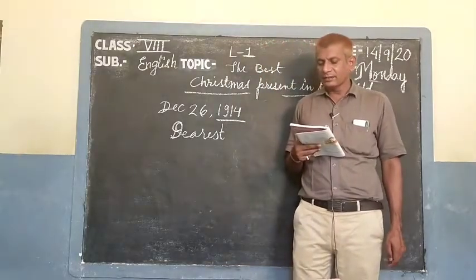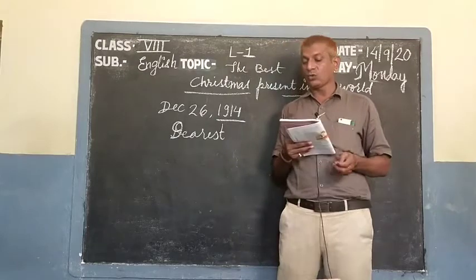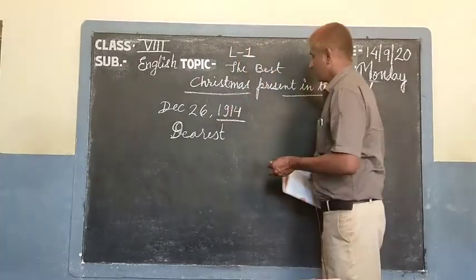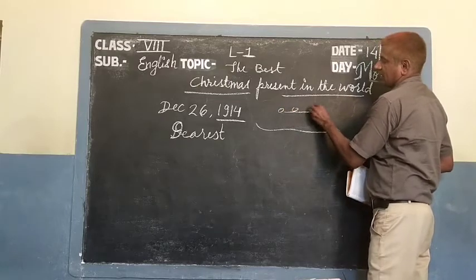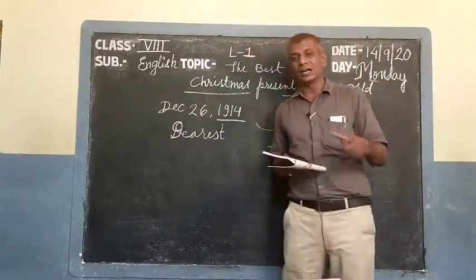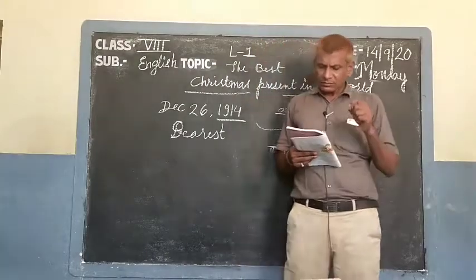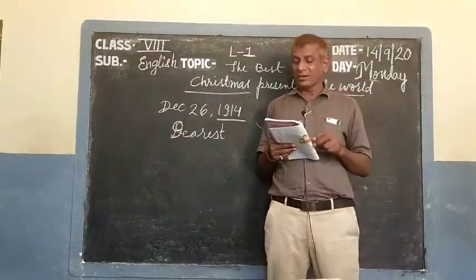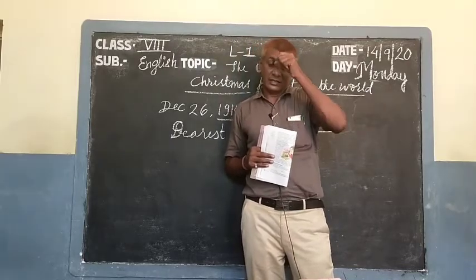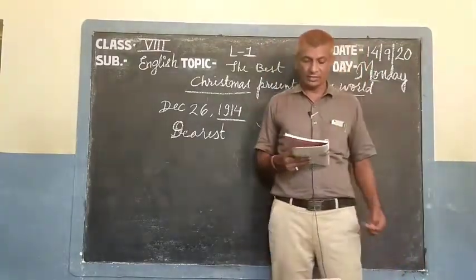In this letter he writes, "We were all standing in our trenches," long deep ditches in the ground where soldiers hide from the enemy. This was wartime, and on both sides of the border the soldiers were hiding. When they hide, they dig the ground and make a big cave type, and they hide there. That is called trenches. "So we were all standing in our trenches yesterday morning." Now Jim is telling his wife what happened to him, so you must read it.